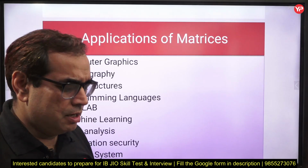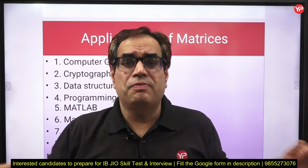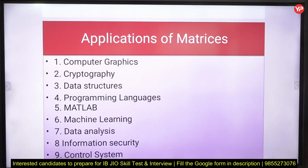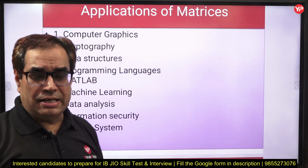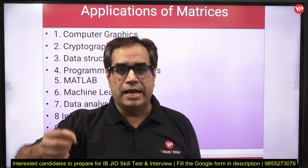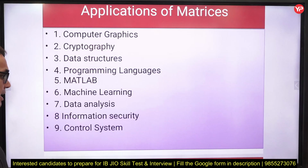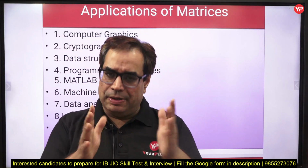Another question may be what are the applications of matrices in your daily life. So, you should have knowledge of where matrices are used. Some of the applications I have written here. In computer graphics we use matrices, in cryptography we use matrices, data structures are entirely based on matrices, in different programming languages we use matrices, in MATLAB we use matrices. In machine learning, almost all machine learning algorithms nowadays are based on matrices. In data analysis, matrices are also used, in information security, in control systems, everywhere we use matrices. So you should know the applications also.